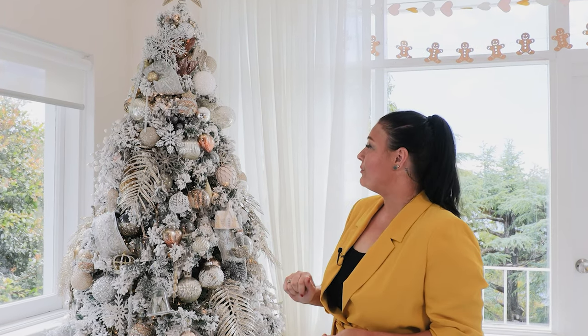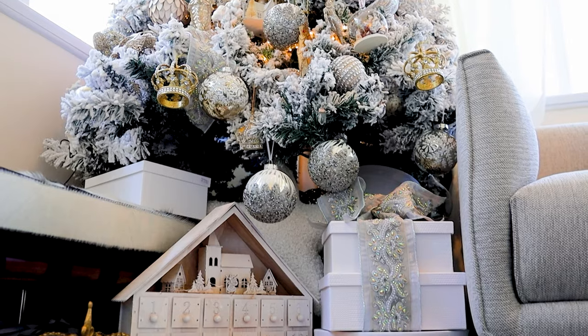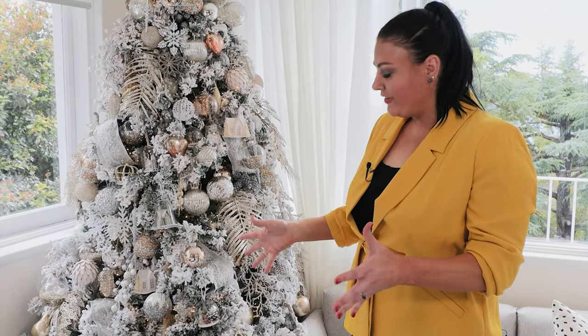The final thing to note with this tree is that I've done the same treatment at the bottom where I've got a little advent calendar, I've got a crown, I've got a bowl of baubles, I've got some inexpensive gift boxes. Because I don't have presents yet, it just creates a moment at the bottom of the tree, it finishes it all off, and it creates a beautiful vignette.